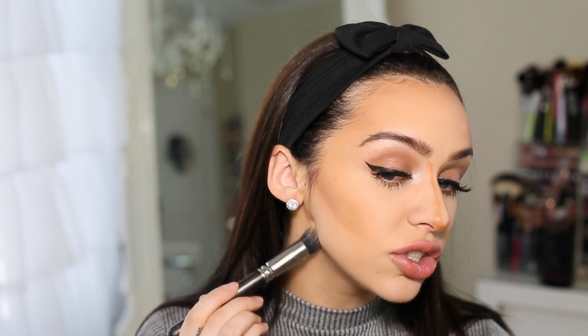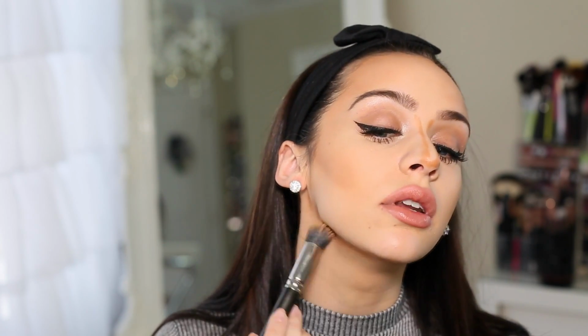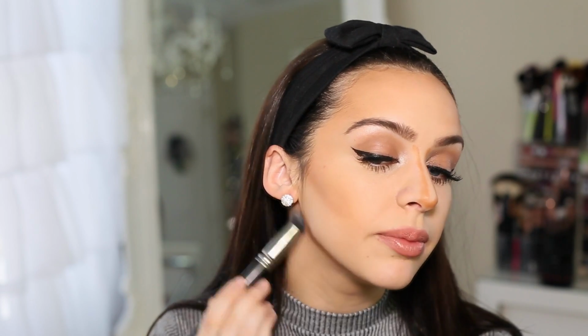If you guys have a smaller chin, you can go right under the bone and it's going to make it look a little bit bigger, or just longer, and just to kind of match the rest of your face.